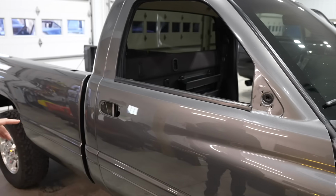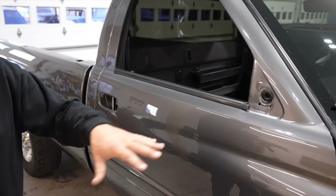Real quick, guys, there's a lot of things on this truck that are just not gonna cut it around here and that we're taking care of. Just got this bad boy back from getting fully paint corrected and ceramic coated. You guys already know the drill. We're taking care of all of the paint match on the entire truck.